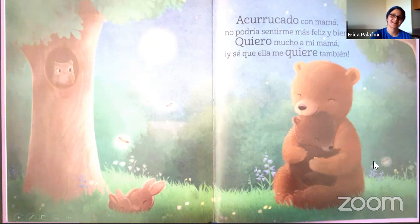Y aquí los miran acurrucados. And here we can see how snuggled tight they are. They definitely look happy to me.